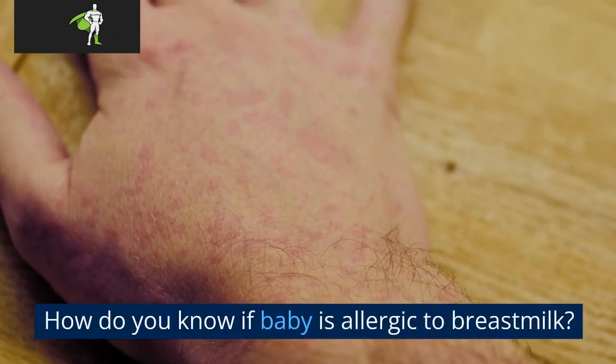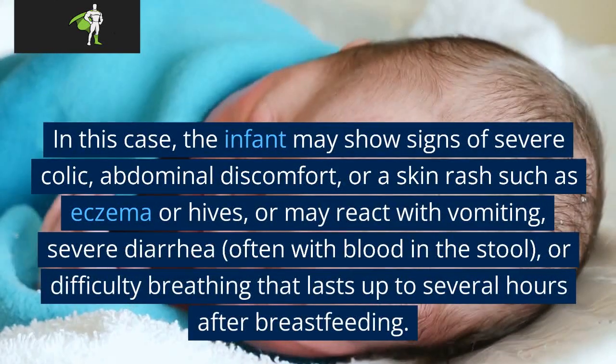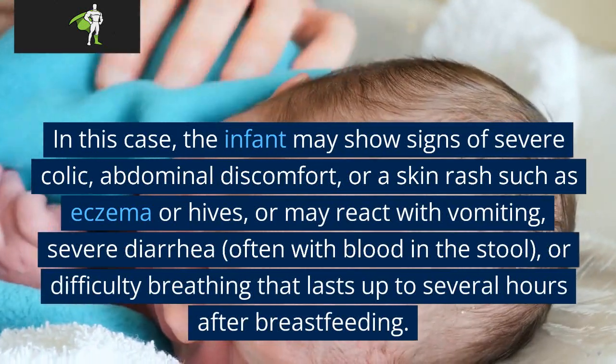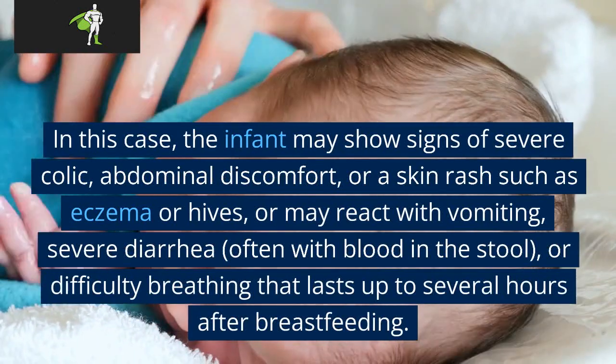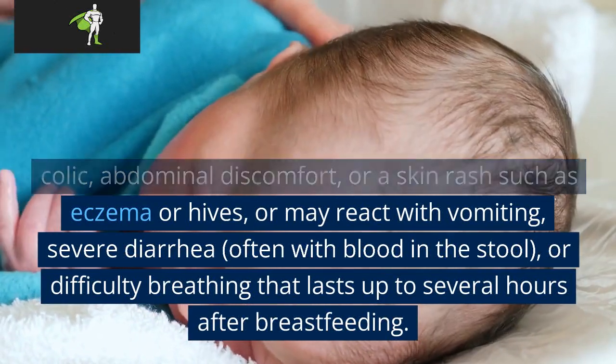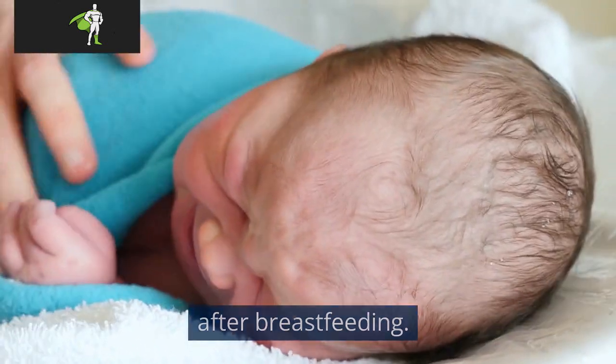How do you know if baby is allergic to breast milk? In this case, the infant may show signs of severe colic, abdominal discomfort, or a skin rash such as eczema or hives, or may react with vomiting, severe diarrhea, often with blood in the stool, or difficulty breathing that lasts up to several hours after breastfeeding.